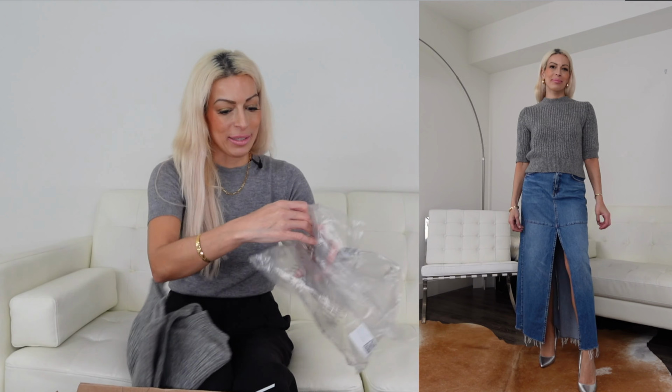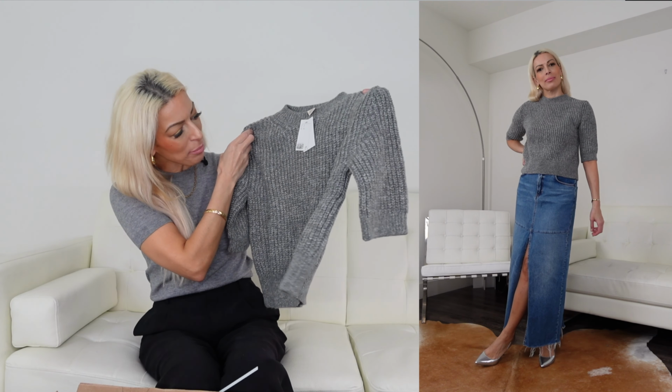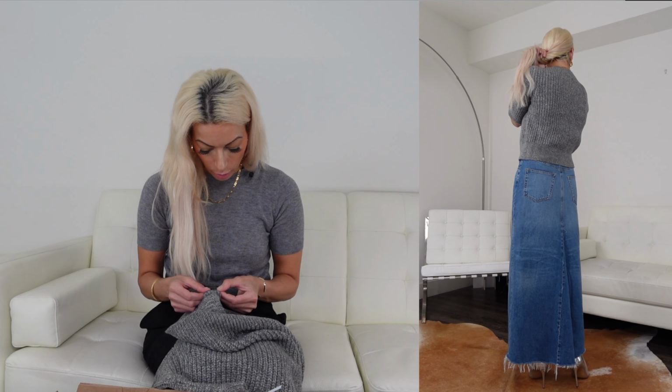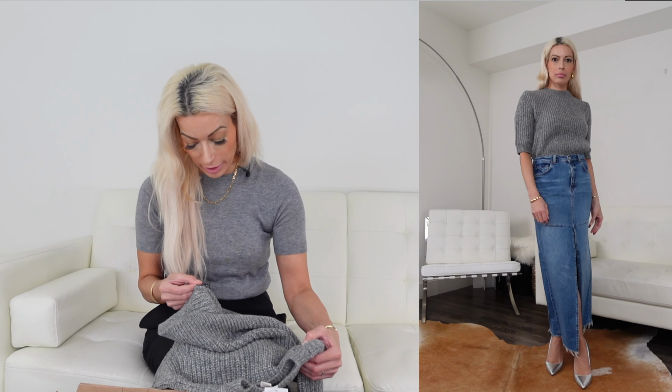And surprise, surprise, it's a gray sweater. I've been obsessed with that lately. And oh, this is a cute little cropped sweater. Nice little weave on it. It definitely feels synthetic. It's acrylic, polyester, and wool. Definitely feeling a little bit more of the acrylic and polyester, although it is 22% wool.